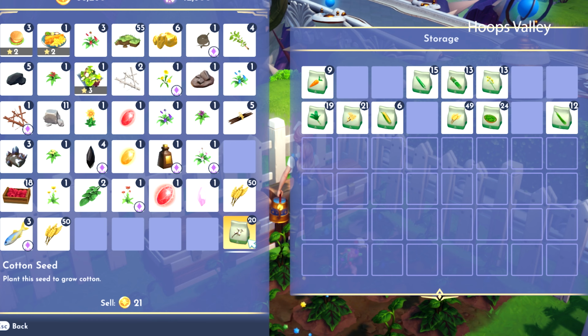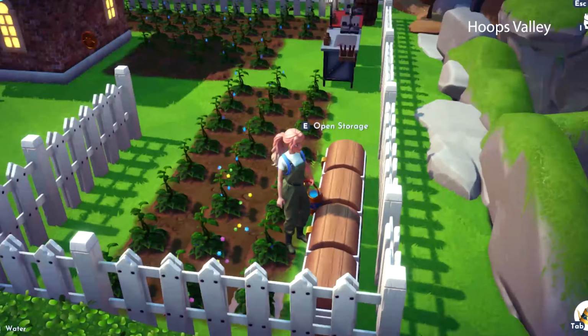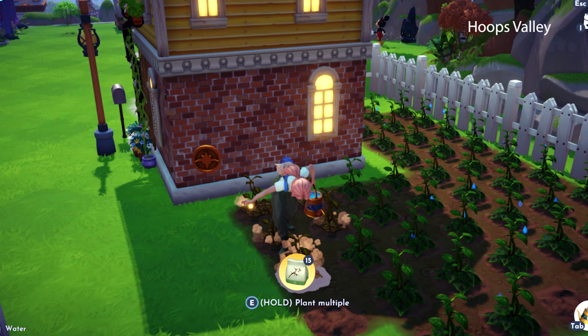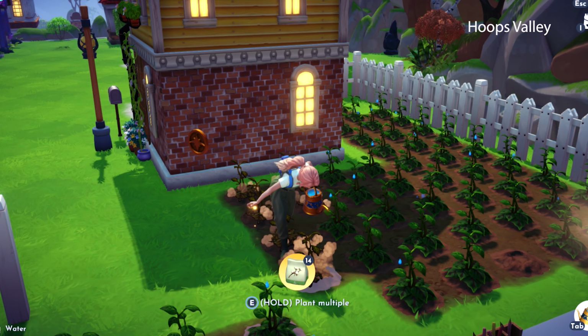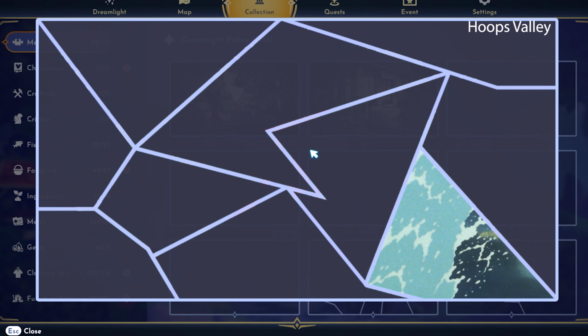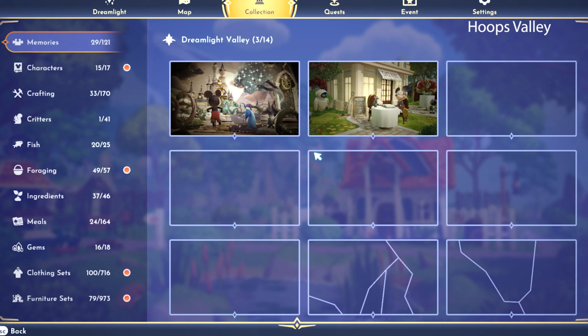Okay, I still have some empty spaces, so I'm going to try planting the cotton. We've never planted it before. And I want to see what we can make with cotton, and I want to see how much Goofy's going to pay me for it. Ooh, memory! It's new? Yeah, it's new. I think that's got to be the Little Mermaid.